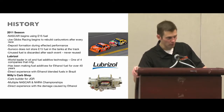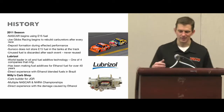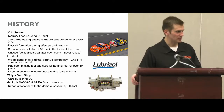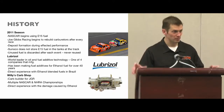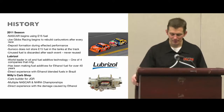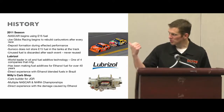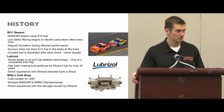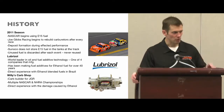Lubrizol is the largest of the 4. They're the oldest of the 4. And they're the guys that invented zinc dialkyl-dithiophosphate, which for the oil guys, that's the ZDDP, the zinc that's in your motor oil that keeps your cam alive. Those are the guys that make it. Just another little tidbit, Lubrizol, Warren Buffett's Berkshire Hathaway bought them about 1.5 years ago for $9.7 billion. So they're a small little company.